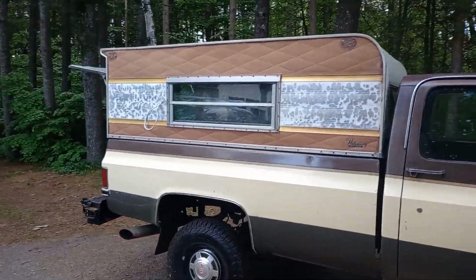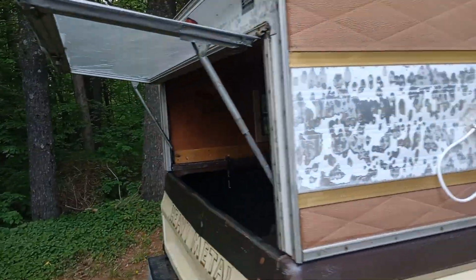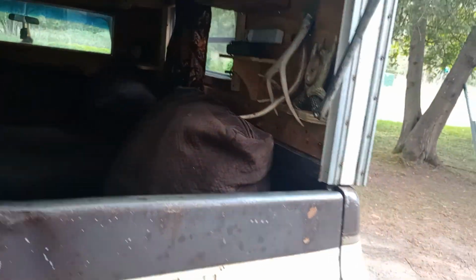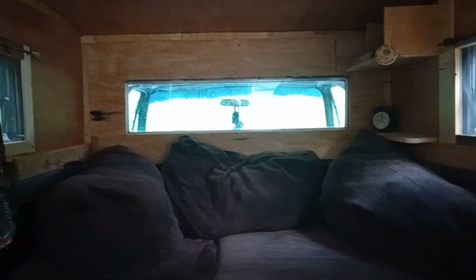I still got some more plans. When I got the topper, it had a broken back window, so I got some ideas. For now, I just kind of put the plastic over that. It's kind of lame, I know. But we're gonna do something with that. I got a pretty cool idea. But just wanted to show you guys what I've been working on, my side projects here.